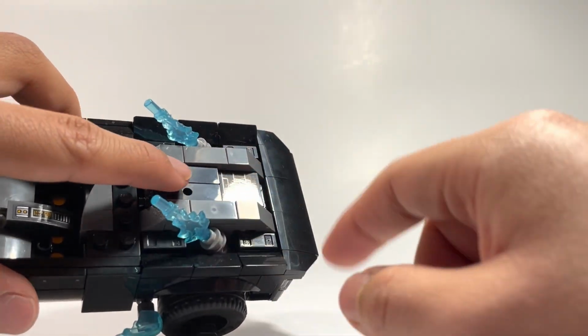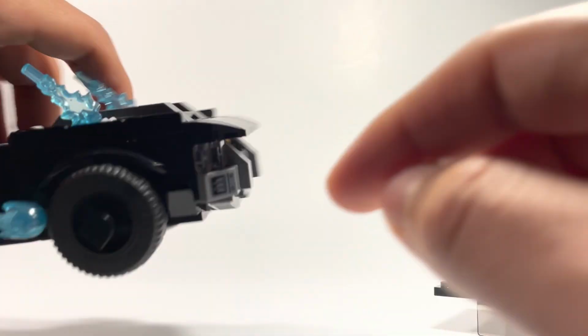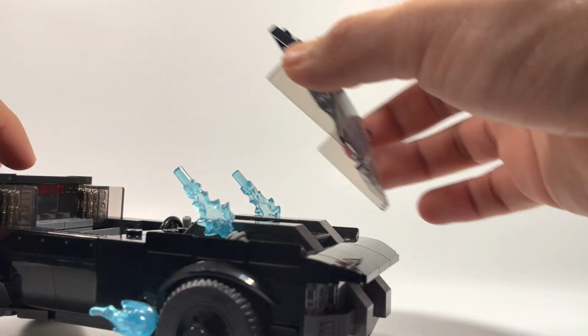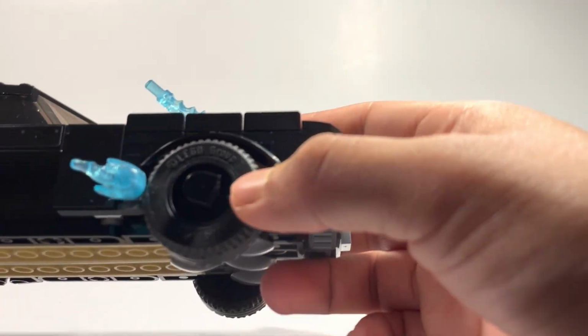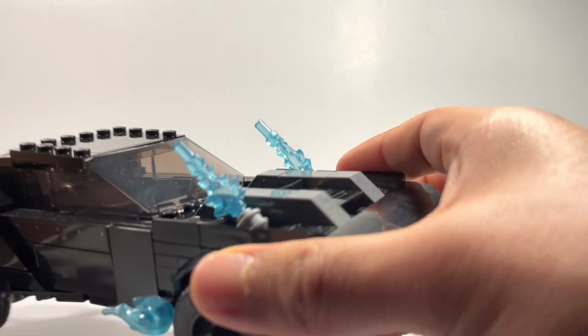It's right here in the front, and if you push down on this, you can see there are 2 missiles, and if you push down on that, they both flick. Well, you can press them individually, but they will both flick. If I put this back on, the wheels, they spin obviously, and it comes with a little thing.